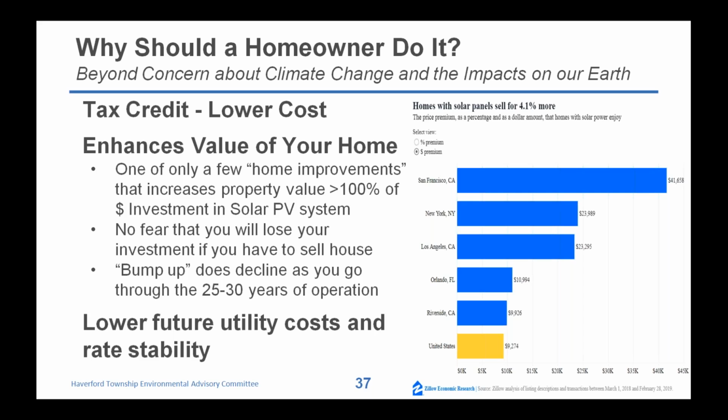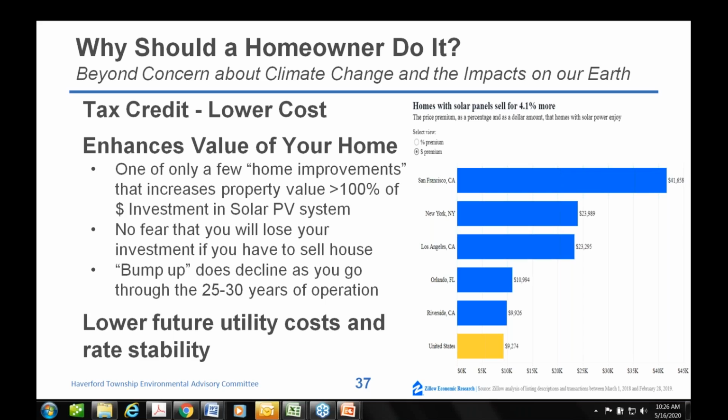So, some things you can do. There's a tax credit, we talked about that. The value of your home is an interesting one too. Studies say that installing solar panels on your house improves the value of your house by more than 100% of the cost to you as a homeowner.